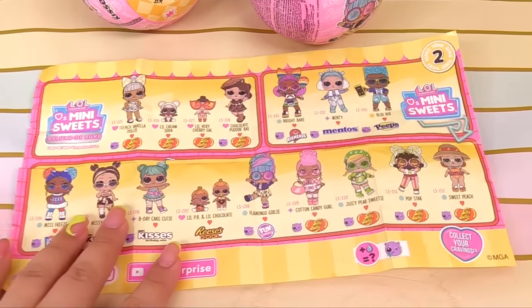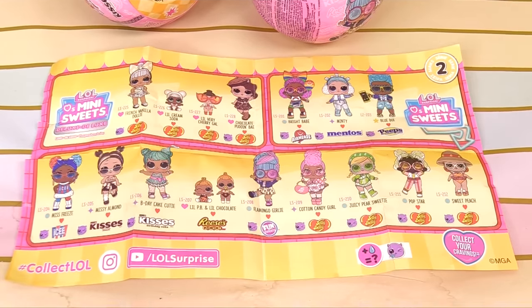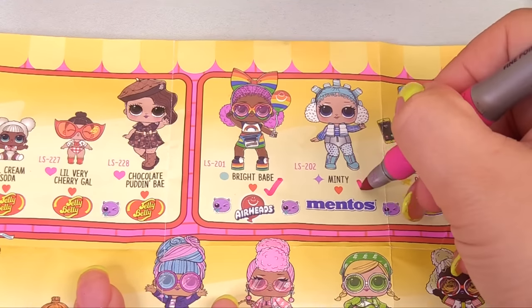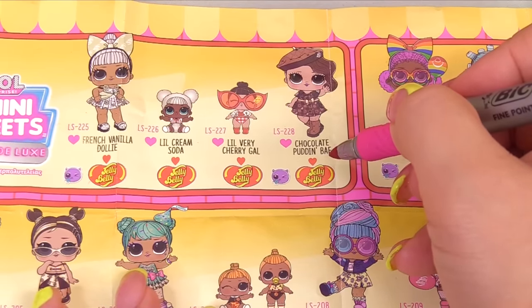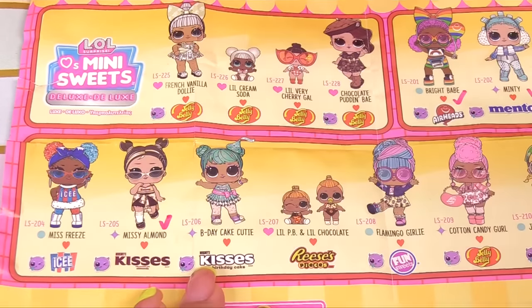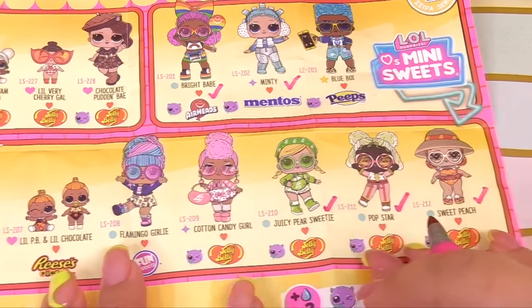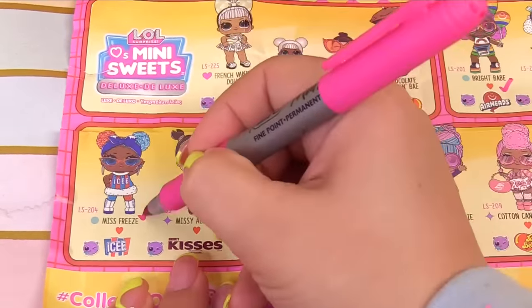It's the very last bit of our unboxing palooza. I'll tell you who we've got so far. Let's check it off. We have Bright Babe. I unboxed her in another video. We got Minty. We don't have Blue Boy. We don't have Chocolate Pudding Bay or any of these little ones. We got Missy Almond, Juicy Pear Sweetie, Pop Star, Sweet Peach, and we're missing the rest. I think I've even got Miss Freeze. So let's check her off.